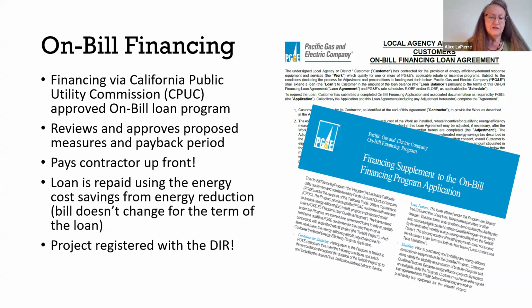It has a number of benefits, including paying the contractor upfront, which I like. I don't like to manage money if I can help it. This is a great solution for me. And it relieves customers from having to front the costs for all of these projects. The amount of the loan is calculated using the predicted energy savings from the assessments that are done. And we rely on our contractor, Dahlia, for help with that.